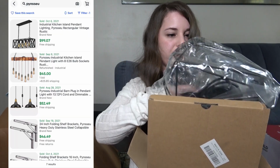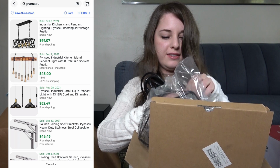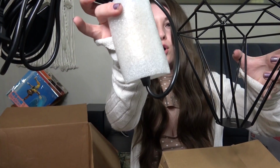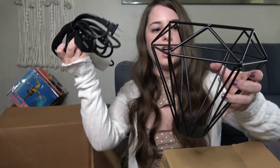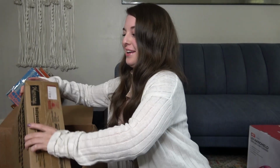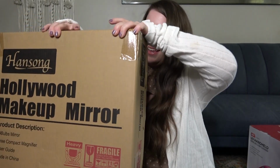Okay, let me take this out the plastic so you can see it better. Okay, so here's the fixture, and then the bulb is wrapped up, and then it just plugs in. That is pretty. Okay, y'all, this last item is another duplicate from my last box, but this is a great item. Let me show you this.